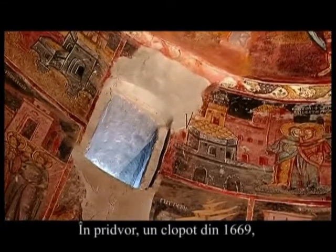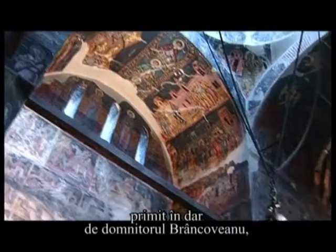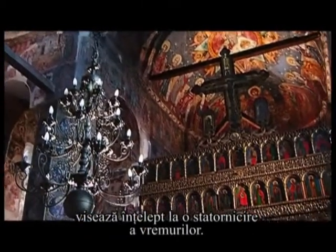In the church porch, there is a bell dating back from 1669, a gift from Romanian ruler Brâncoveanu, which wisely dreams of immortality.